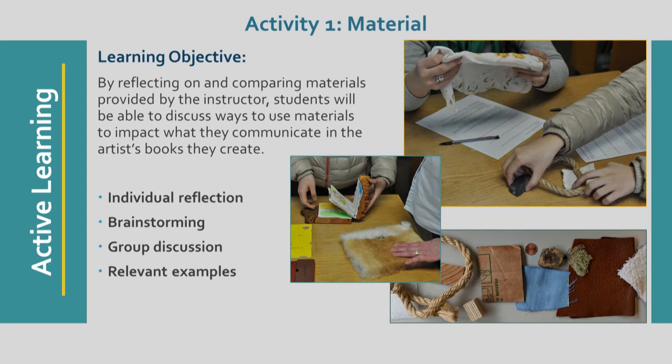So the first exercise has to do with material. I've decided that material is one of the primary ways that a book artist can differentiate their book from a more standard book. They don't have to, but they can. It's also one of the more obvious ways. So material is a very easy concept for the students to grasp onto, and so I start with it, because they can see that this does not look like, it does not feel like this standard book.